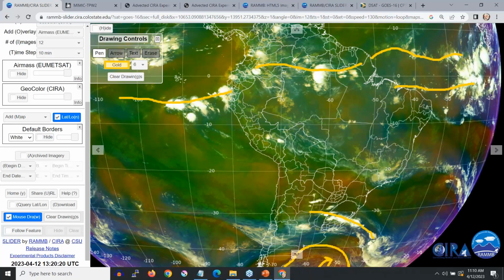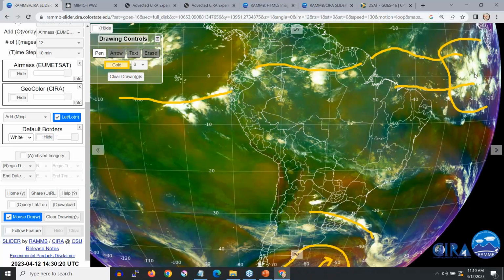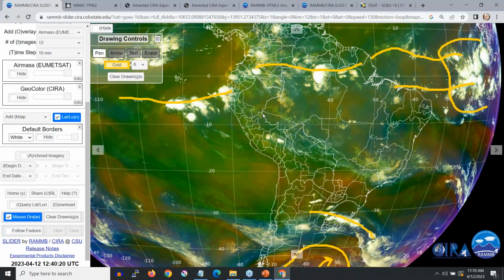Lastly, we can see some deep convection occurring, but it's mostly in front of Africa. And this is the Kelvin wave that crossed the Americas about 5 days ago.